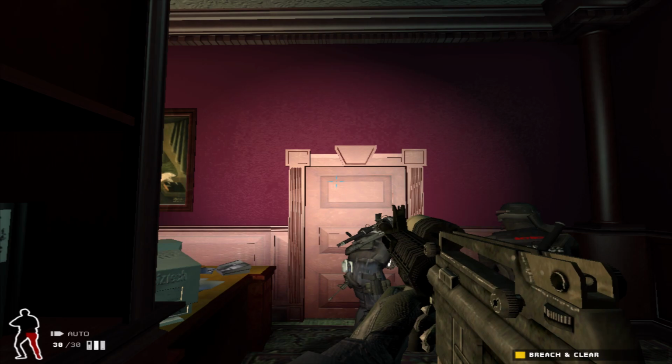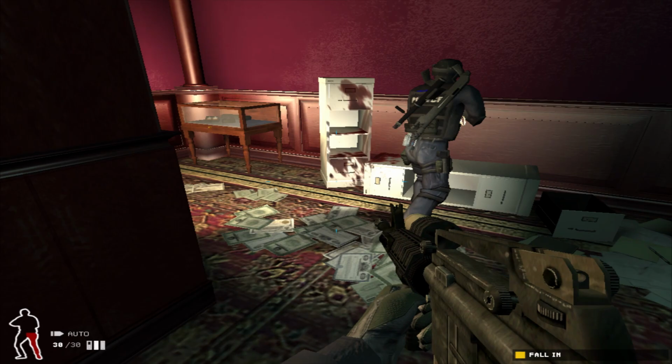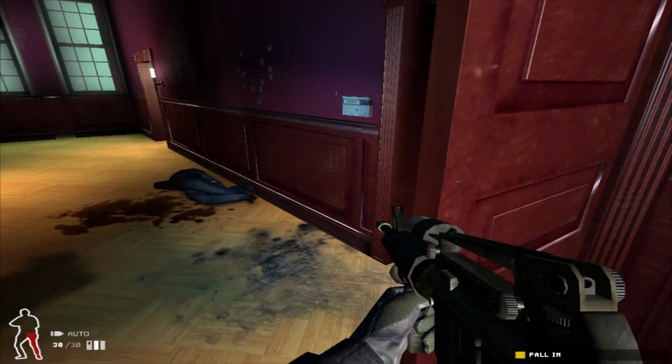Done. Open and clear. Let's get in there, guys. Clear so far. Trailers. Clear. Jackson. It's clear. Fields. Oh, apparently our snipers were in this room. Our snipers can see in this room. Okay, so we're clear. Move it. Go, go, go. No visible threats. Trailers. It's clear. Jackson. Clear. Clear.